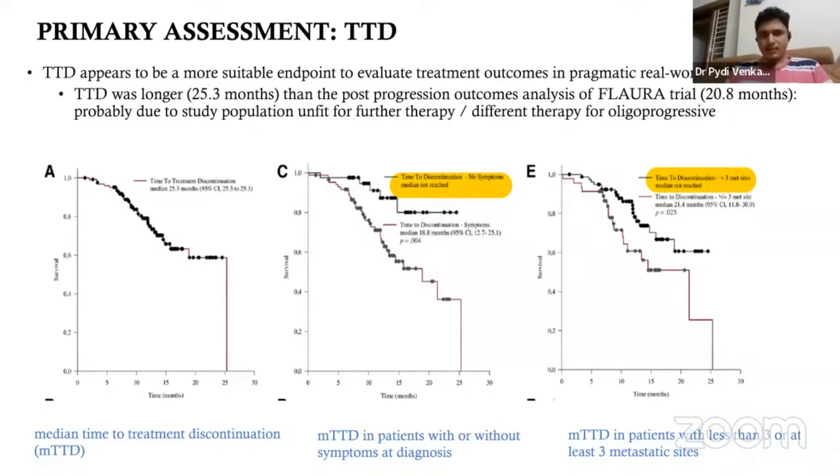They also compared time to discontinuation in patients who were asymptomatic versus those who were symptomatic, and those who had less than 3 metastatic sites versus those who had more than 3 metastatic sites. As you can see from curves C and D, the median time to discontinuation was not reached in asymptomatic patients, whereas it was 18.8 months in patients who had symptoms. Similarly, it was not reached in patients with less than 3 metastatic sites, and it was around 21.4 months in patients who had more than 3 metastatic sites.